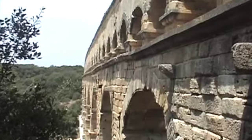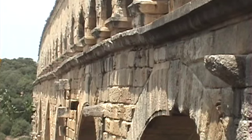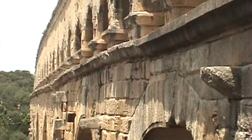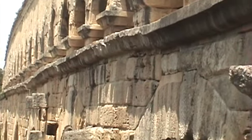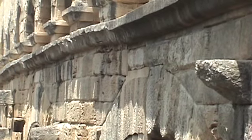As I focus more tightly along the center line here that supports the upper smaller arches, you can see how apparently there is some subsidence in the ground underneath the bridge, causing this gentle warping in that stone that goes along there.